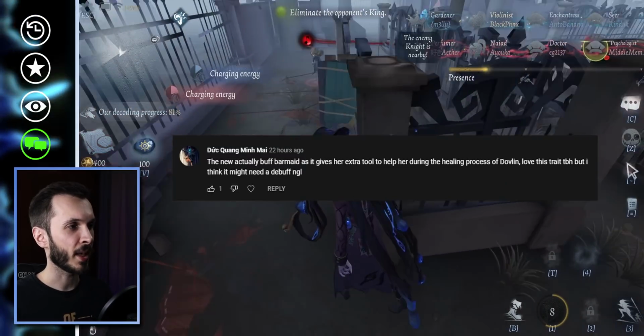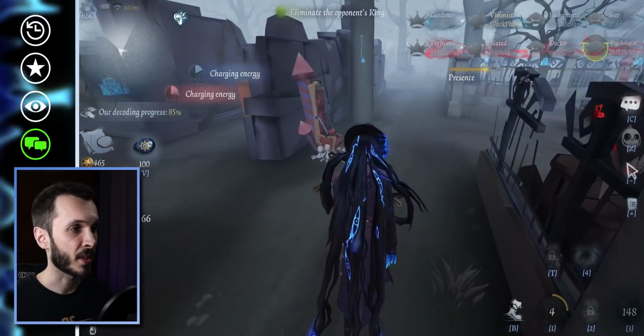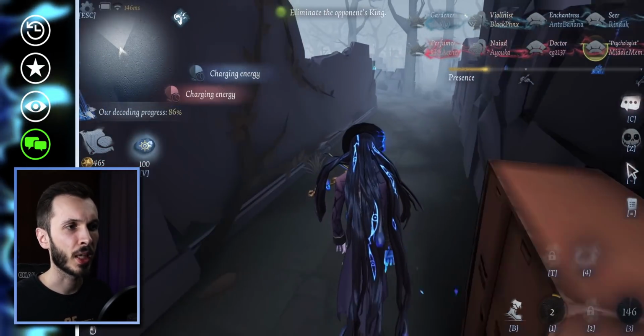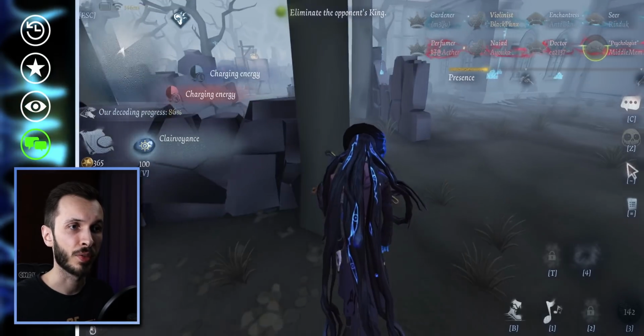Kwang Min Mai, I don't know how to read the first one, says the new trait actually buffs Barmaid as it gives her an extra tool to help her during the healing process of Dovlin. Love this trait to be honest, but I think it might need a debuff, not gonna lie.